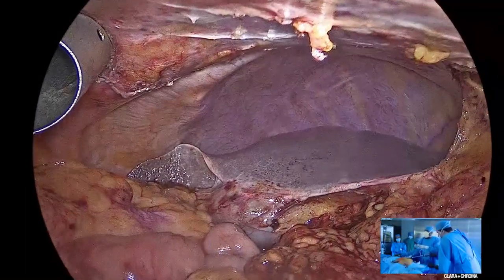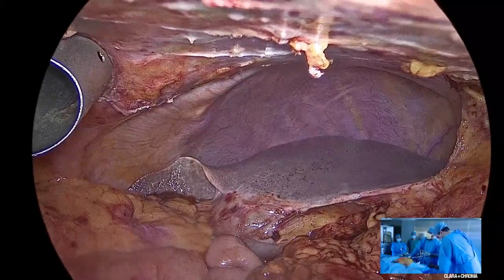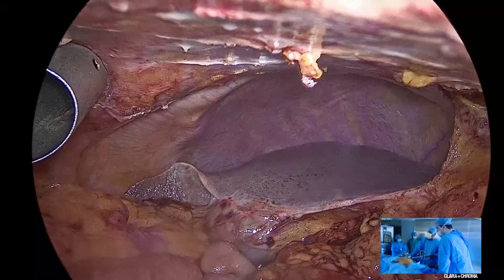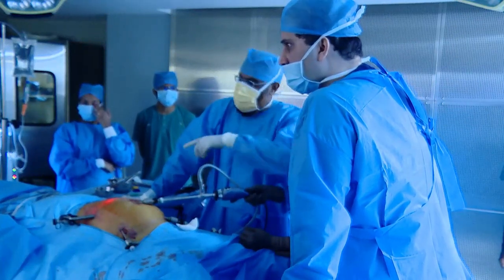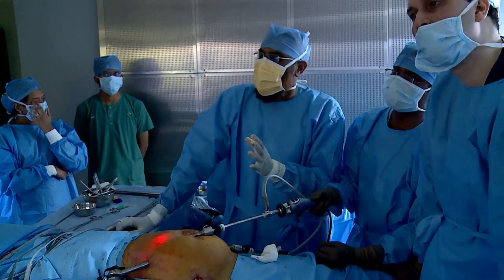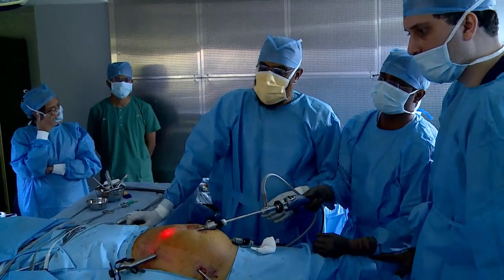And then all the pedicles have been taken. So I need two linear cutters, open linear cutters, and then the third one for the side-to-side anastomosis, and I close it with a 2-0 PDS and put it back in. I don't close the mesenteric defect because these are large mesenteric defects. Nothing usually happens. So I just put it back in and then put a drain through one of these ports.